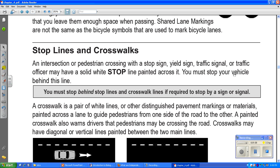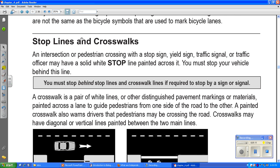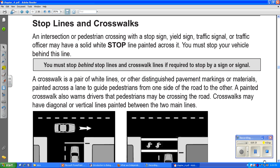Okay. So stop lines and crosswalks. Oh, this is important. An intersection or pedestrian crossing with a stop sign, yield sign, traffic signal, or traffic officer may have a solid white stop line painted across it. See how there's this line here? There's a stop sign right here, and there's also a white stop line in the road.